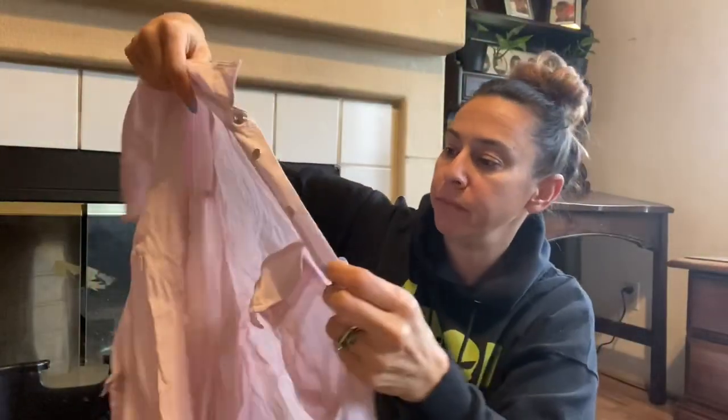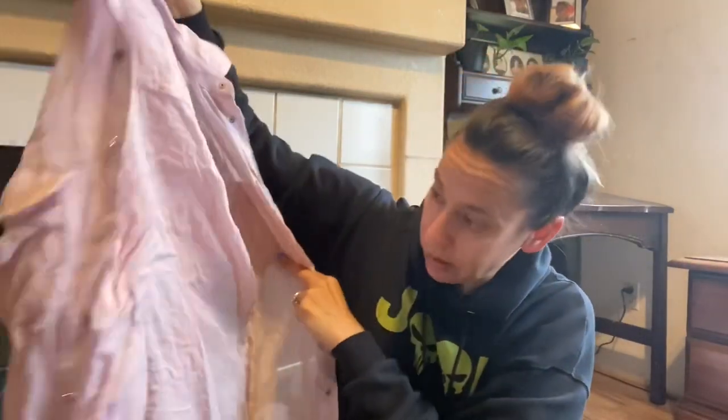This is MLV by Mayreen Lee Vairi. I think this is silk. I need to steam it. You don't see a size on here. So yeah. Pink.